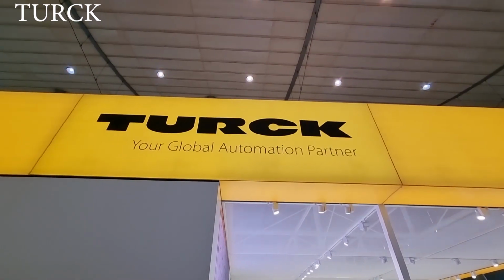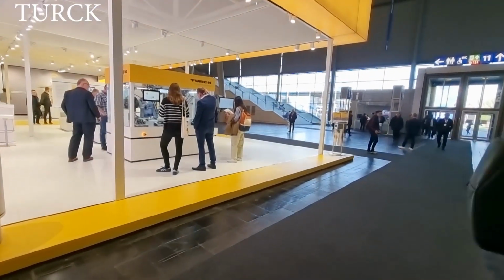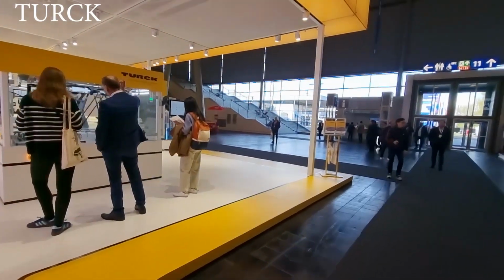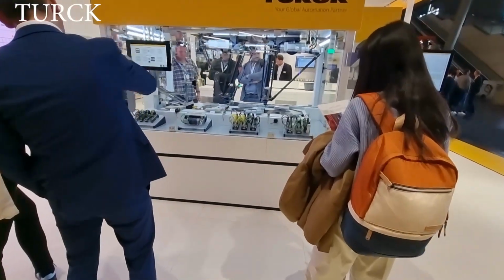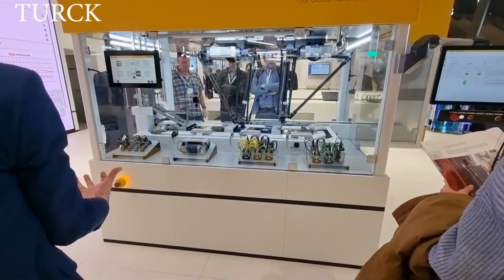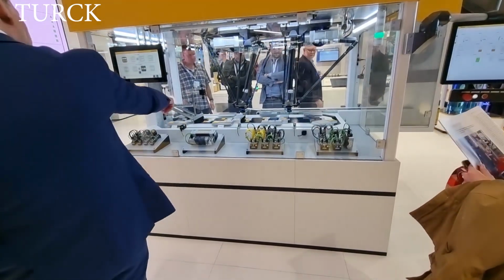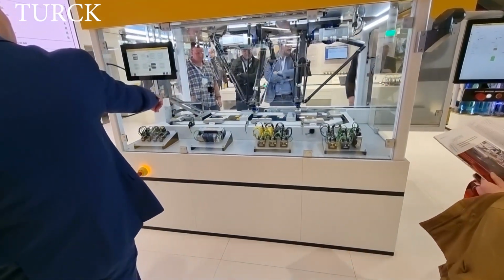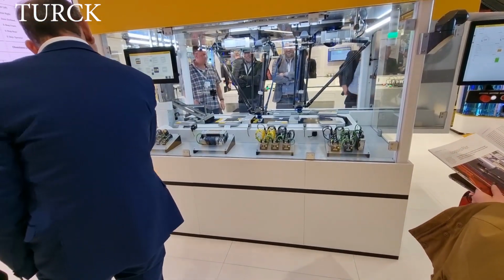Your global automation partner, Turck. Let's go to Turck and see what's there. Again, this pick and place and independent movement of a conveying system.